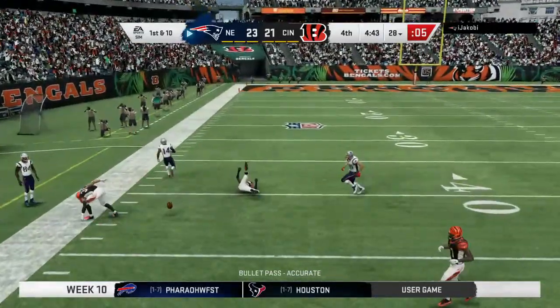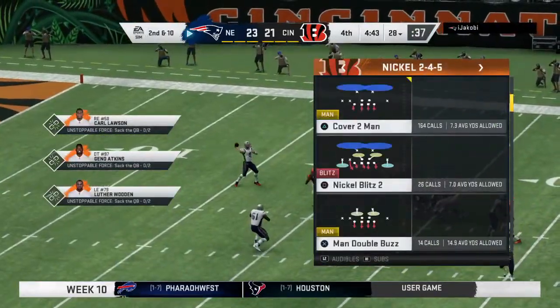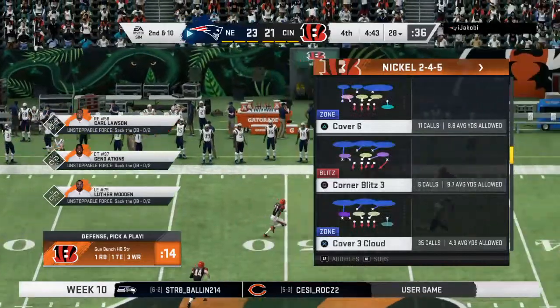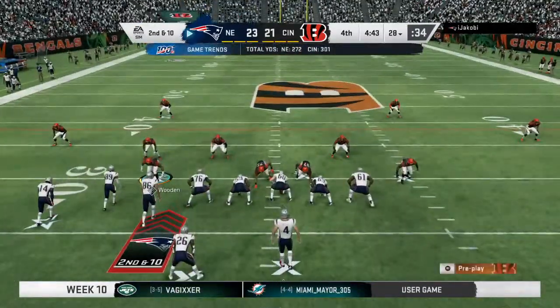I don't know if that helped him at contract time. You could have kicked that one through. I don't know about that. Super tough. Looking for more there on first down, but this throw downfield is incomplete.